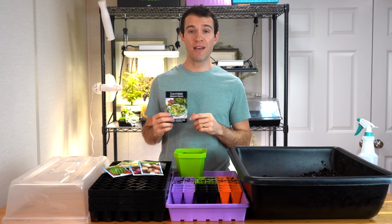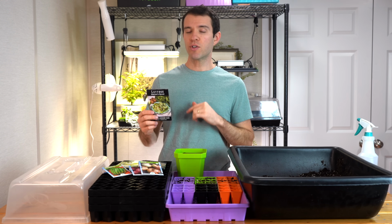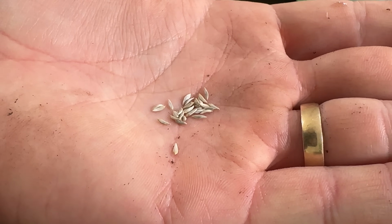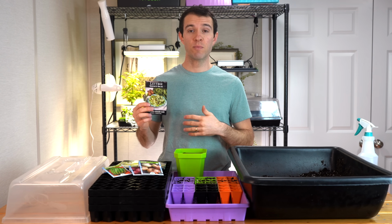The only exception is that some crops require light to germinate. Not all of them, but make sure you check your seed packet to see if that's the case, in which case, even if the seed is a bit larger, you want to make sure that you don't bury it underneath the soil so that it gets some light exposure to germinate.